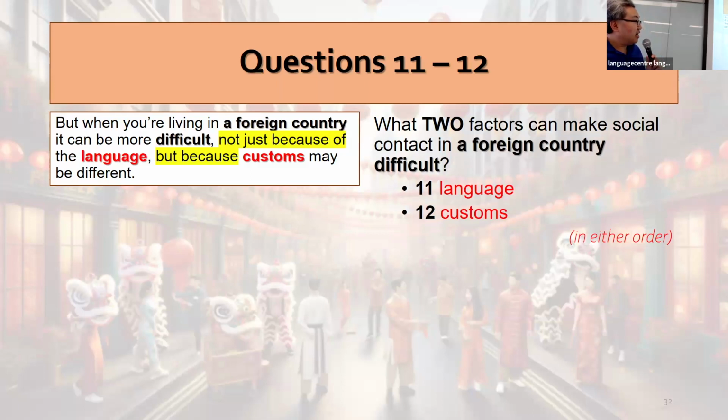Language and customs. This time, for map labeling, we can use words like prepositional phrases or adverbs to help us follow the recording. For this type of recording, the speaker is very kind and he or she uses words like not just because of blah blah blah, but because blah blah blah to separate two answers. So you can get the answers quite easily, language and customs.